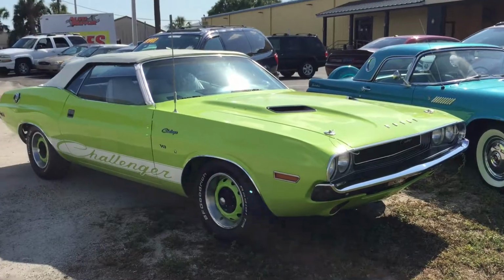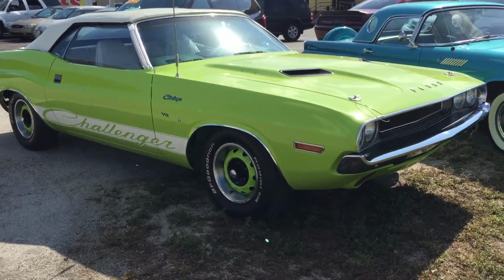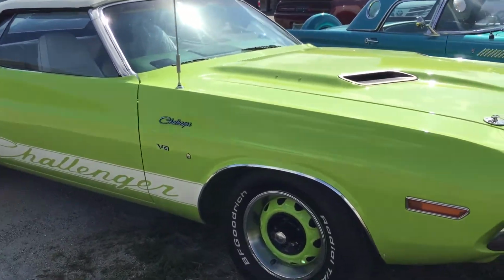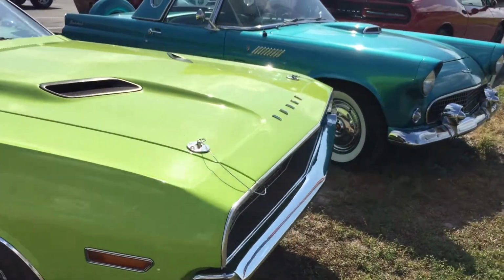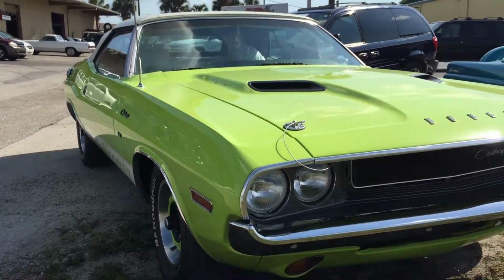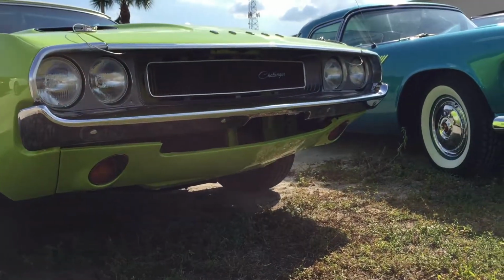I'm here with the classic Dodge Challenger V8. This thing is beautiful. It's in excellent condition. It's got the VVIVID rich radials, hood pins on it. It's got the air dams. The interior is crispy, brand new. This is a convertible model, so it's even rarer. All the body looks straight.